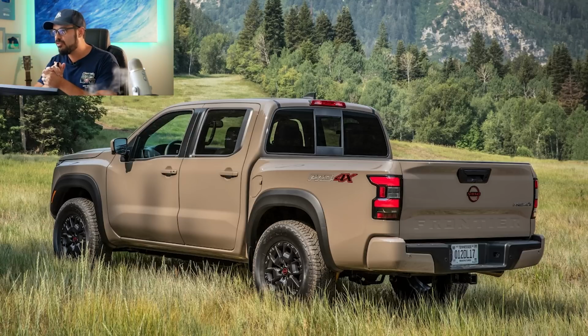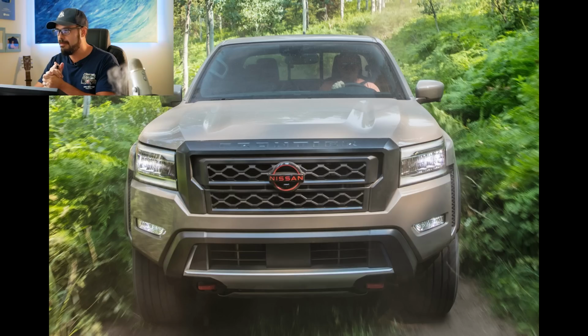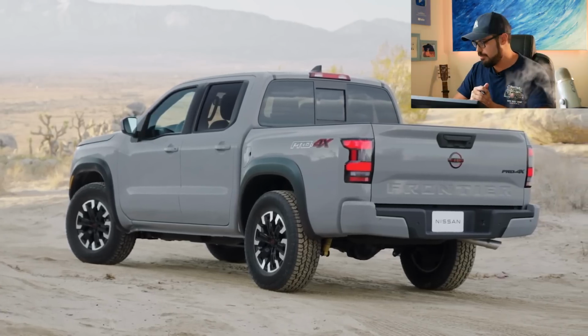I kind of like the brown color on this Frontier. Maybe not the most popular color when it comes to the buyers, but if you think of it going off-road, going into the woods, it would blend in with the environment pretty well if you have that brown color right there.